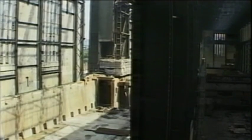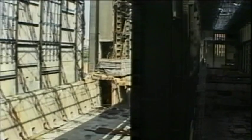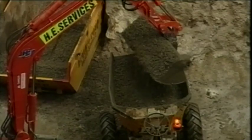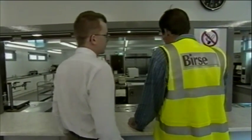This is Bankside in August 1997. The first major contractor is about to come on site to create the concrete foundations on which a steel framework will be erected. The company responsible for the concrete work is called Burse, and Paul Hewlett is their site agent.